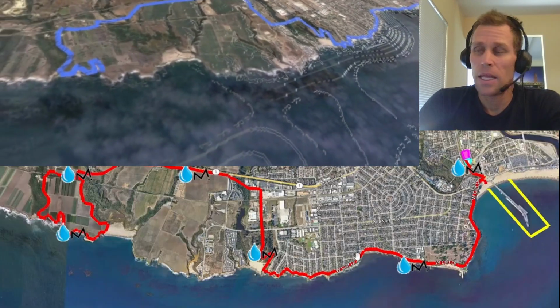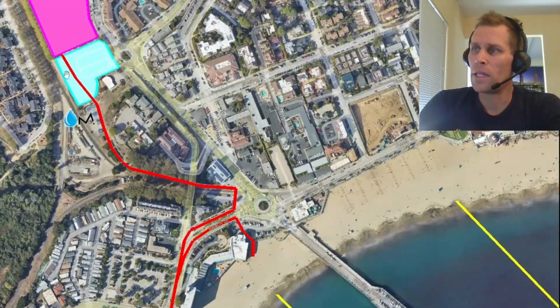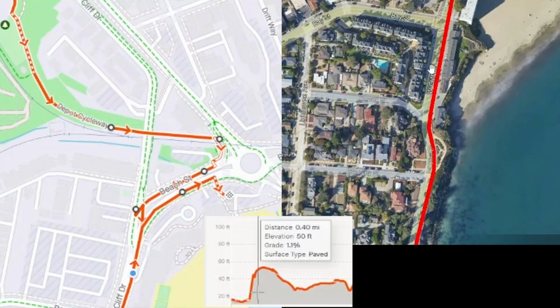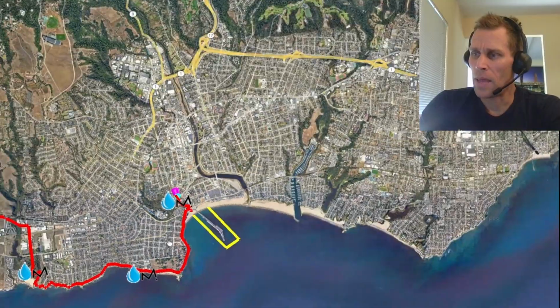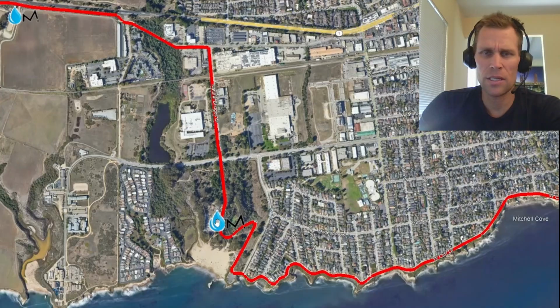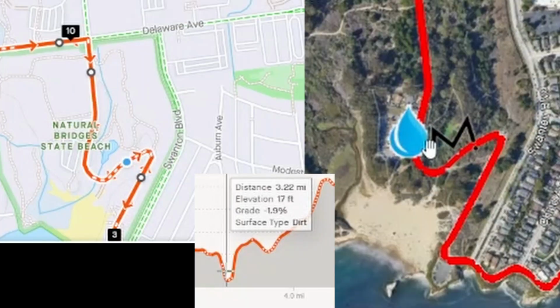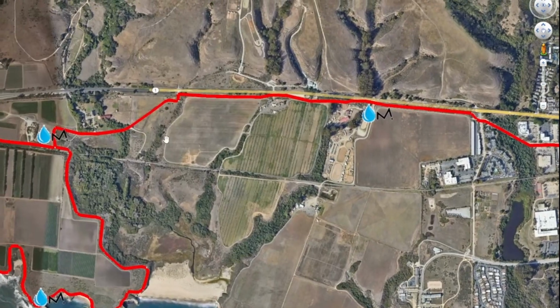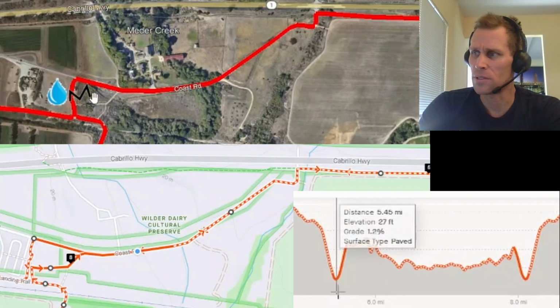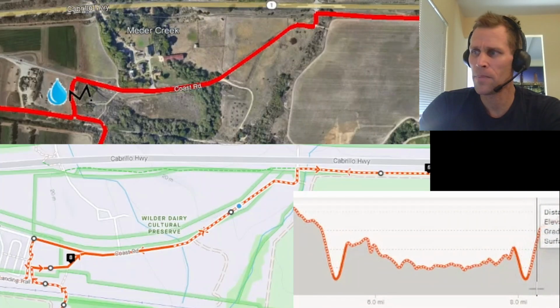It's a flat course at the very beginning. We leave transition and head out the same trail that we ran in on at T1, but we turn right and then right up this hill and then get on West Cliff Drive. And then the next hill, I believe, by the aid station here at mile 3.4, I think there was a small hill. And then just before the loop starts, there's a downhill segment out, which of course is an uphill segment when we start going back.